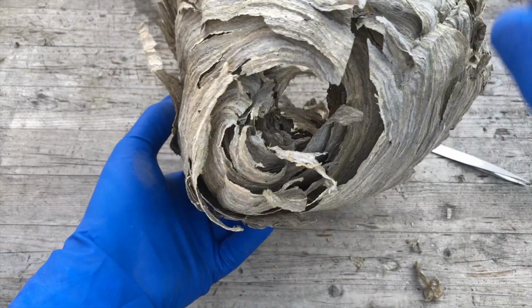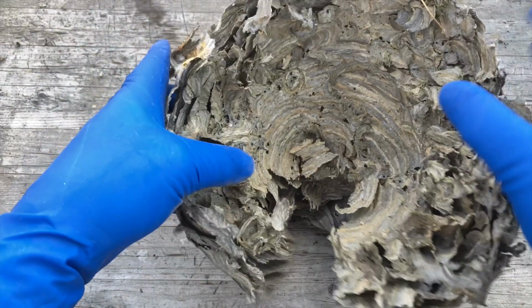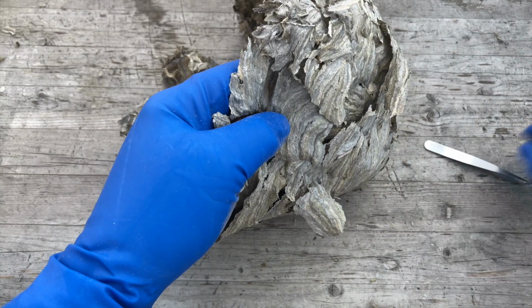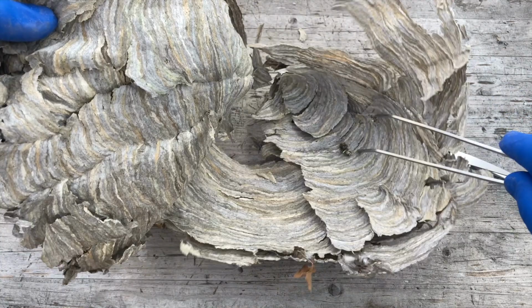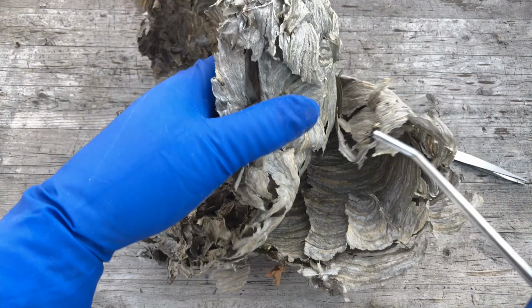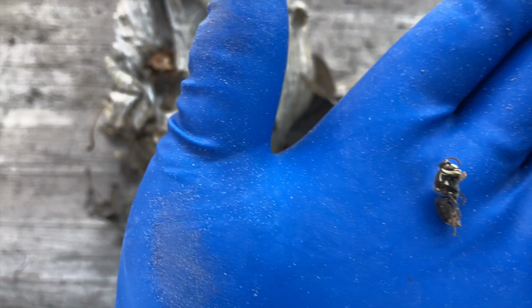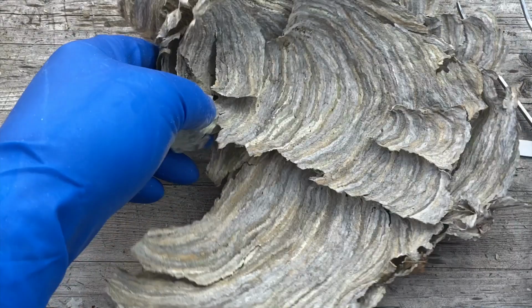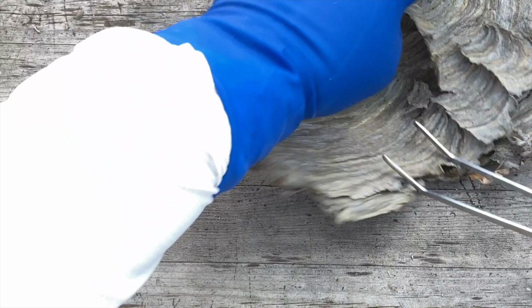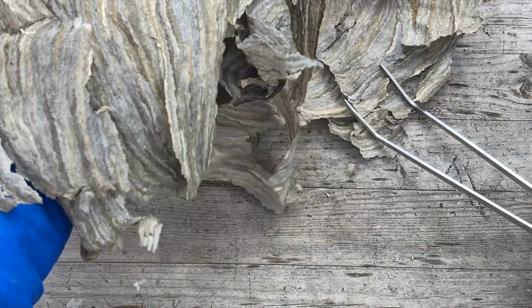So here's the top of the nest, here's the bottom of the nest, the paper. This is where the hole was. So if you look inside, there's layer after layer of paper. There is a deceased wasp. Little bald-faced hornet. Windy today, I have to hold things down, it'll blow away.